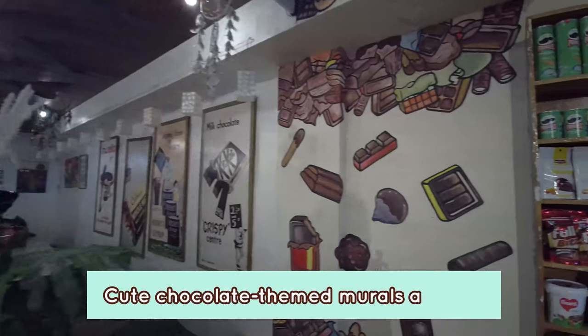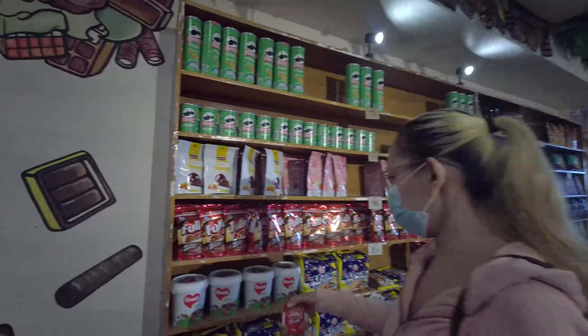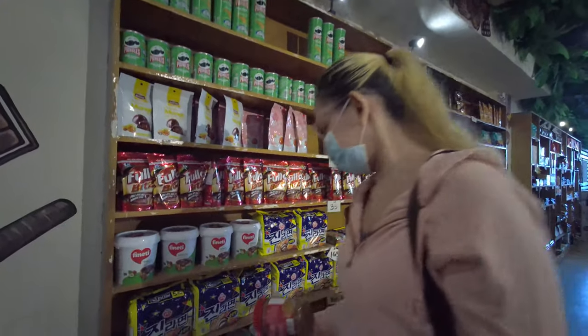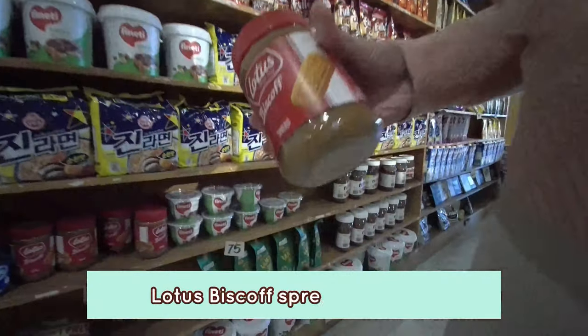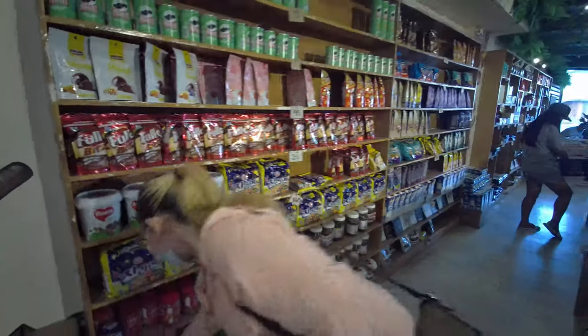The milk tea store has a lot of chocolate pink murals and art. So ang cute magpicture doon if you want. Over here, they have the Lotus Biscoff spread. So, dito pa lang ako nakakita nito. It's 305.